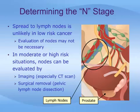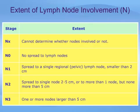In higher-risk settings, however, nodes can be evaluated by imaging tests, especially CT scan, and by surgical removal, called a pelvic lymph node dissection, done usually at the time of prostate removal. This slide shows graphically the details of the staging system that defines local extent of lymph node involvement, or N stage. You may pause here to review this closely if you like.